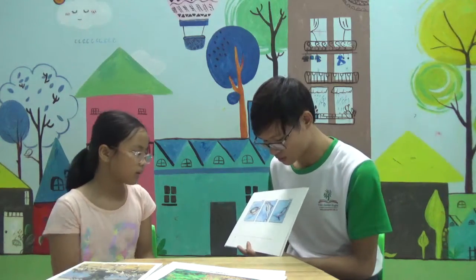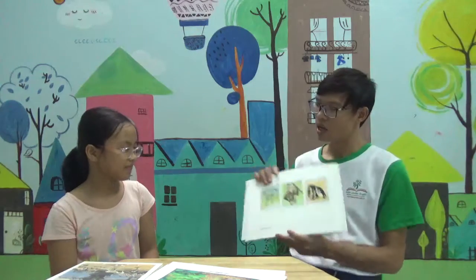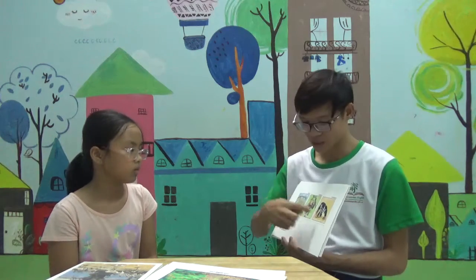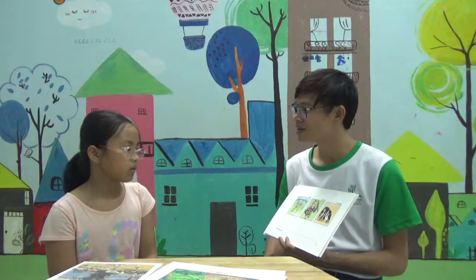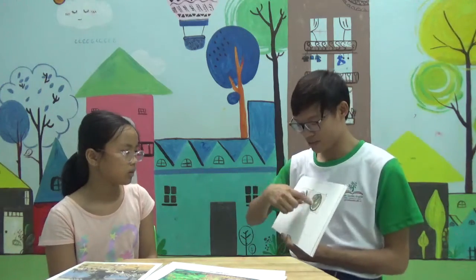Can you point to the fins? Fins here and flippers here. Very good, flippers. And can you name these animals? Monkey. Orangutan. Chimpanzee. And how do they move? They have long arms for swinging. Very good. And what are these animals?